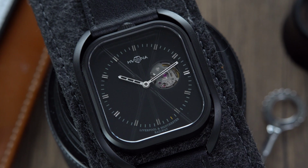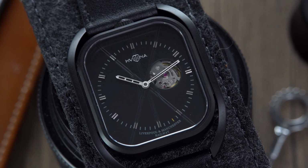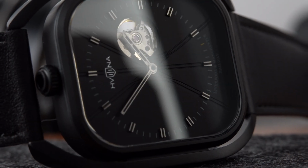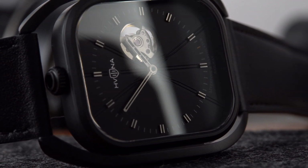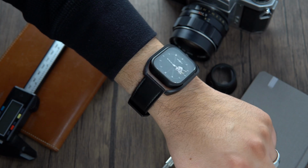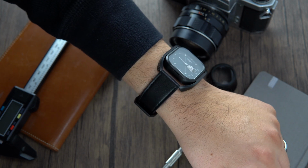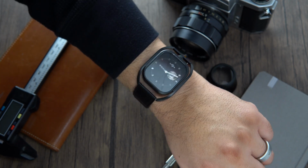The dial has some engraving on it. To be honest, they look like railroad tracks, and it could only be seen when the light reflects on the dial. We do find some applied indices, and according to the company, the highlighted mark at the 27-minute is a reference to an interesting historical fact. You see, trains on the Liverpool-Manchester Railway were running at speeds of 27 kilometers an hour. That's a cool little Easter egg.